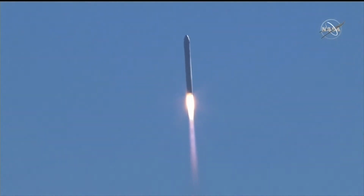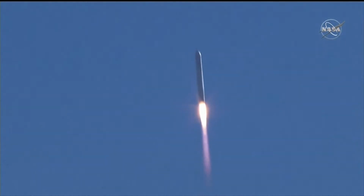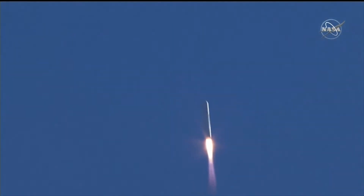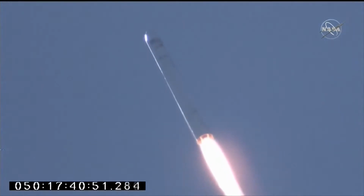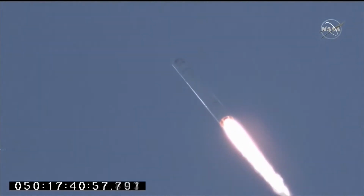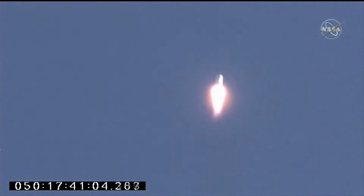And we have liftoff of the SS Piers Sellers carrying over 8,000 pounds of cargo to the International Space Station. Good performance on the first stage so far. Steady at 100% thrust and nominal. Engine still at 100% thrust and nominal. Valve VNO3 open. Attitude remains nominal. Electrical power is nominal. Everything continuing to look good on Antares.